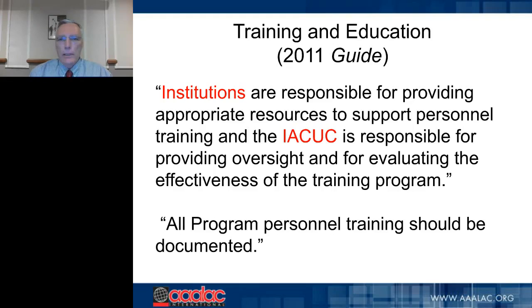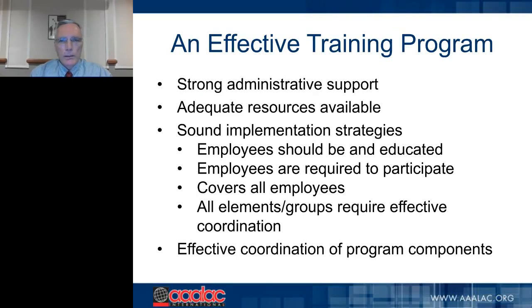Similarly, that charge is also carried over to the Institutional Animal Care and Use Committee, the IACUC, or other oversight body in some countries, that provides the oversight of the training and education program and is responsible for evaluating the overall effectiveness of the training program. It's left very open-ended on what those evaluations of effectiveness may be, but we'll touch on a few of those points shortly. A very interesting statement is included in the 2011 guide that program personnel training should be documented. Many institutions have always included training records and documentation, but for the guide, this was the first notable finding, and we'll talk about documentation again as well.